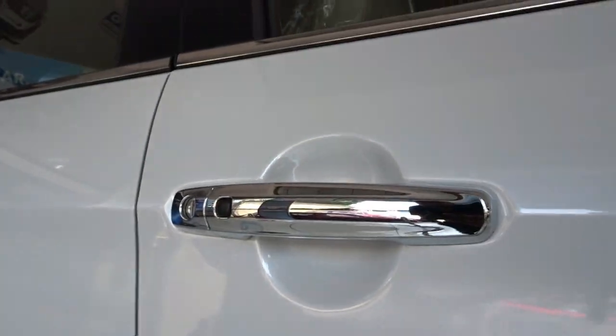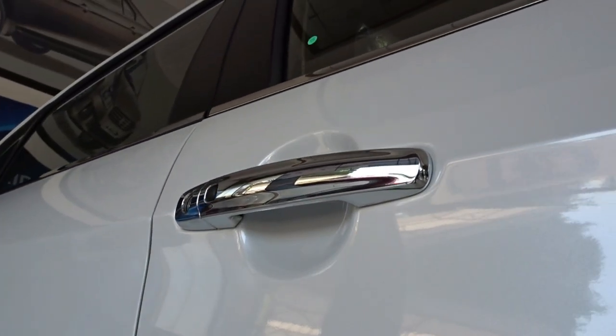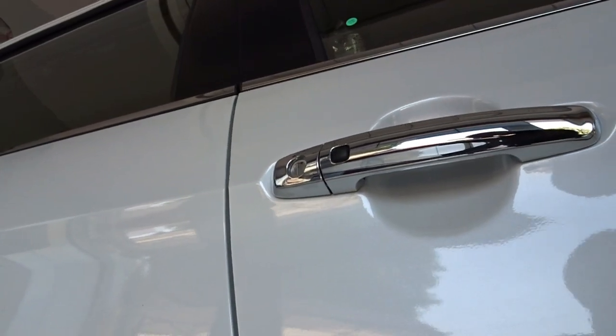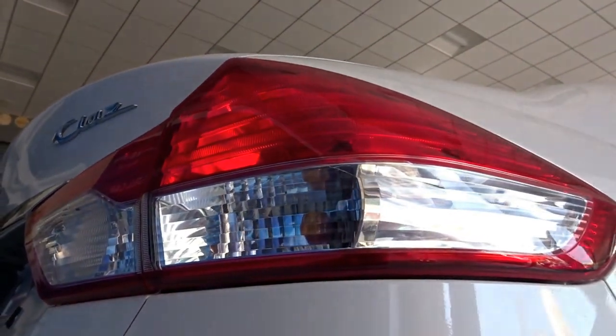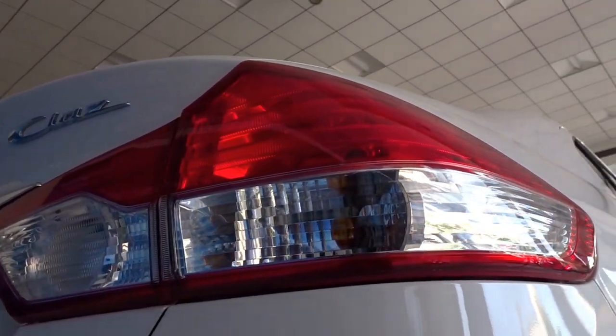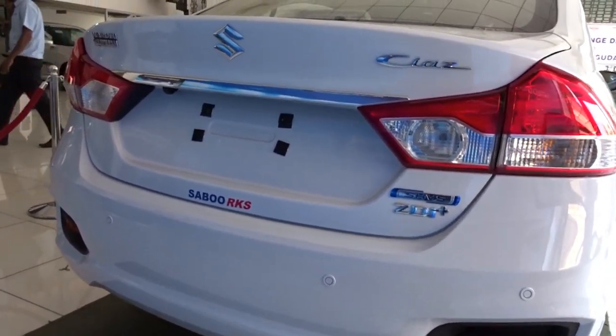We also get chrome door handles and chrome lining on the doors that look classy, and we have character lines running across the body that look great, along with the blackened B pillar, which gives it a nice and sporty look. At the back, we get wraparound combination lamps that carry an elegant feel. We get chrome garnish above the license plate and a sportily laid out rear bumper.